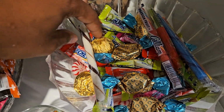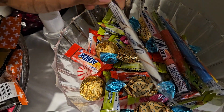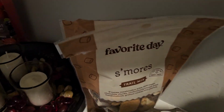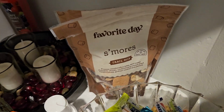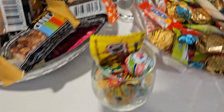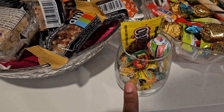Chocolate, and then these our parents got us. We're probably gonna eat these, but I just set it there. And then mints. And then the favorite day, s'mores trail mix. I mean, in case someone wants some. There's hand sanitizer right there. And then these candies that our friend Sophie got us.